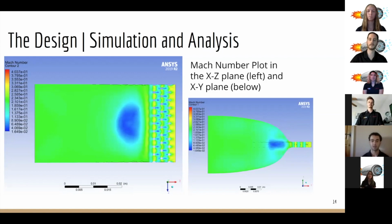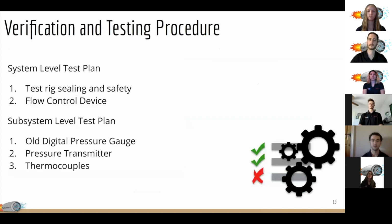Lastly, we have our Mach number plots. Honeywell wanted the flow to remain subsonic inside the test section, and as can be seen, the Mach number remains well below 1. Once the system is built, it must be tested.